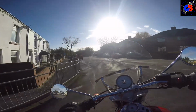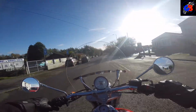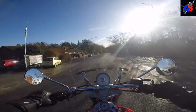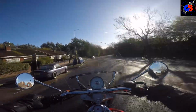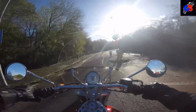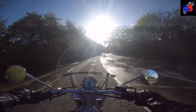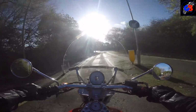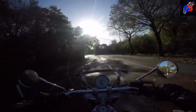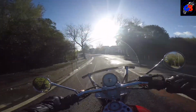Even like this, I'm going around these bends like I've got Miss Daisy on the back, and that is just down to this bike, I think, because I'm going much slower than I would normally. And it's not that I ride fast normally, it's just this bike is really chilling me out.